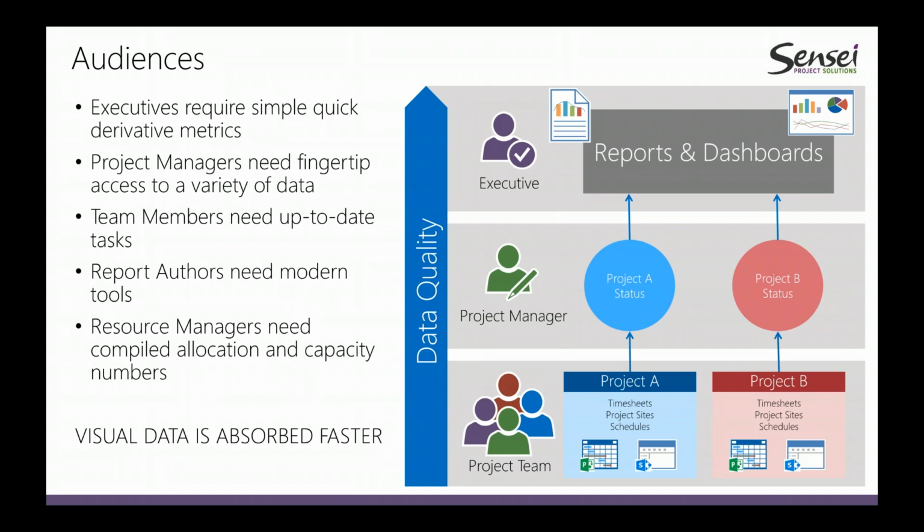So you want to avoid that trap of having to recreate reports and dashboards. And really the guiding principle that Sensei uses is that we're connecting these data sources with the uses of this data out amongst the constituencies. And with tools like Power BI now, you can create these visuals that are compelling.